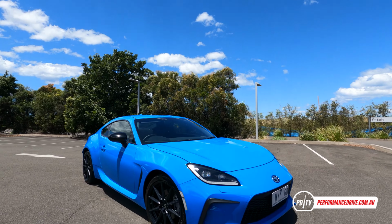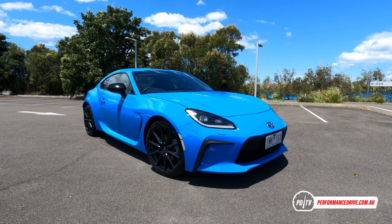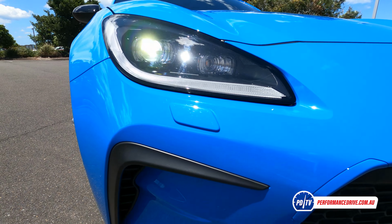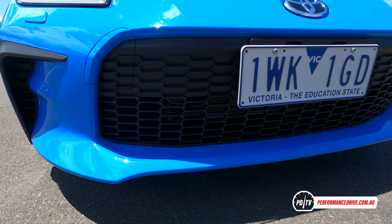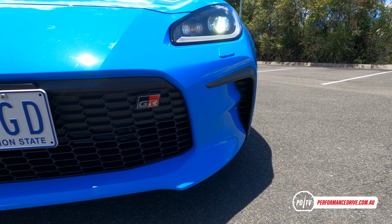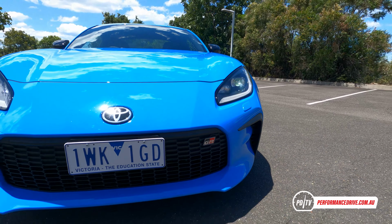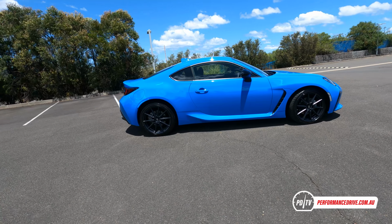Welcome to the new Toyota GR86. This, once again, is the twin to the Subaru BRZ, sharing the same platform, engine, and transmission. Here we're testing the flagship GTS variant, although there are only two models, including the base GT. A 6-speed auto is available in both.